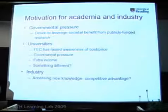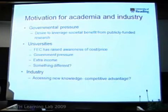Also, for individual academics, the excitement and challenge of perhaps developing something which will one day appear on the shelves in a shop can be quite intriguing and something different from usual scientific research. Also then, finally, for industry, there's the potential to access new knowledge which may result in a competitive advantage for the firm.